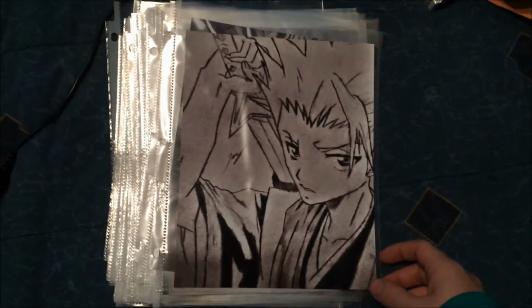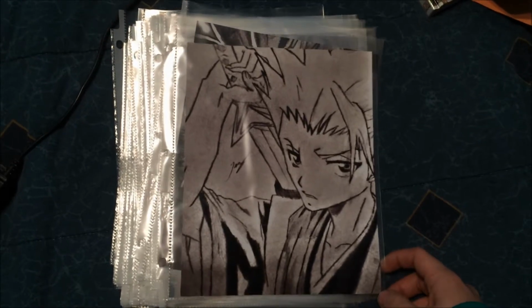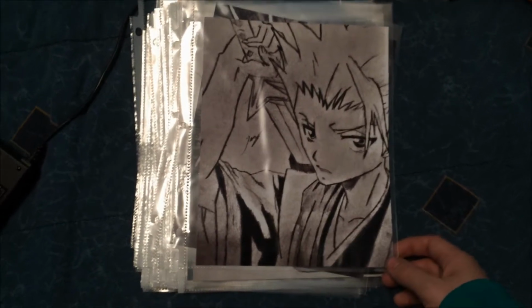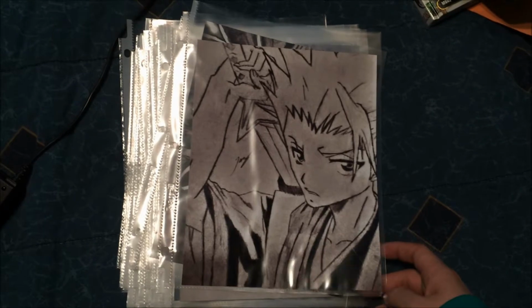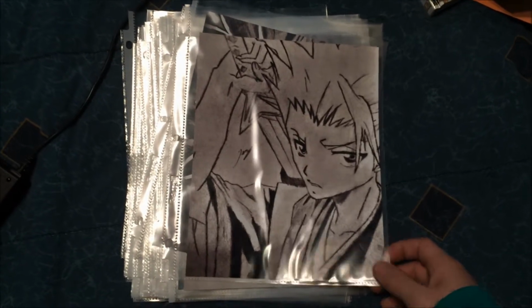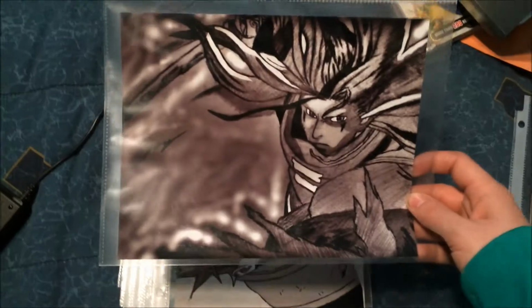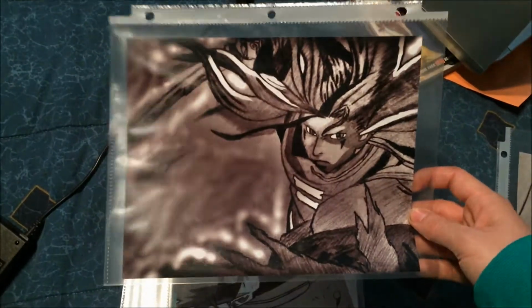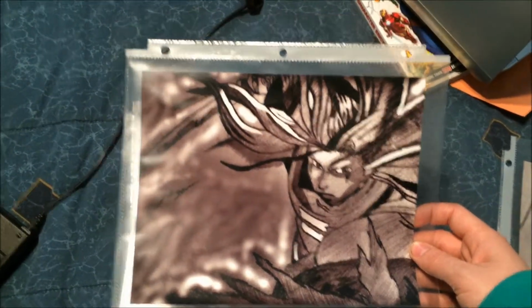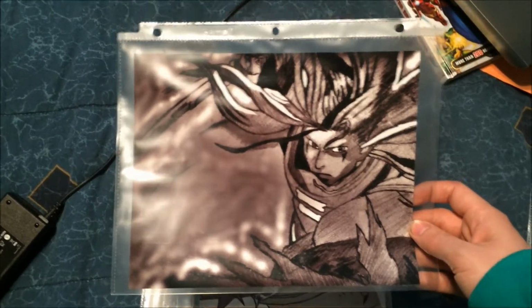So what you're seeing here is Toshiro Hitsugaya. It's from a wallpaper, and a lot of these I got from either wallpapers or maybe somebody on DeviantArt had a picture and I said, hey, can I do a copy of it, a reference or something like that. And so mostly what I do is manga or anime style, and I have one picture in here that's actually from a comic book, which, well, I should say American, because anime or manga is Japanese comic books.